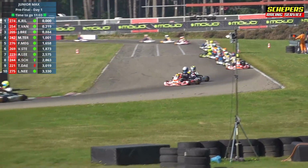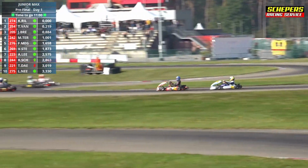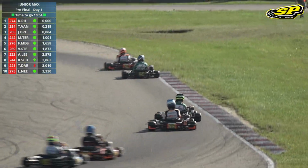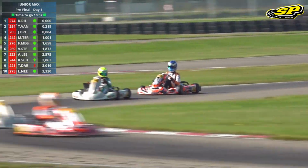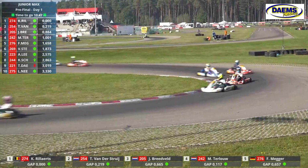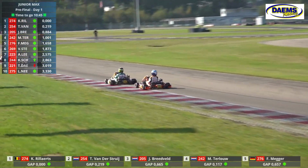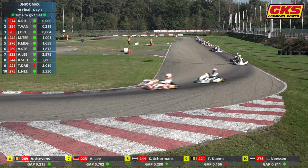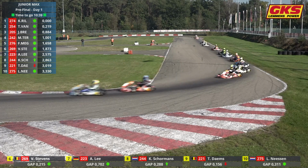But at the moment, Mathis Turlo is closing on Job Briefeld and has gotten through by forcing the door open. And that's now going to allow Farin Megger to close in. He's got Vic Stevens all over his back bumper. Kasper Schumans has got past Tees Dams. There has been a change, so I think Vic Stevens has made the move on Farin Megger. That is the case.